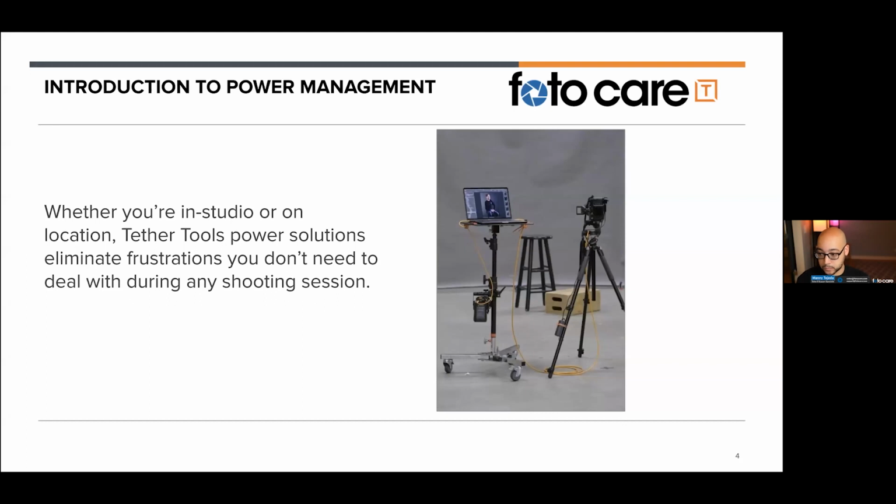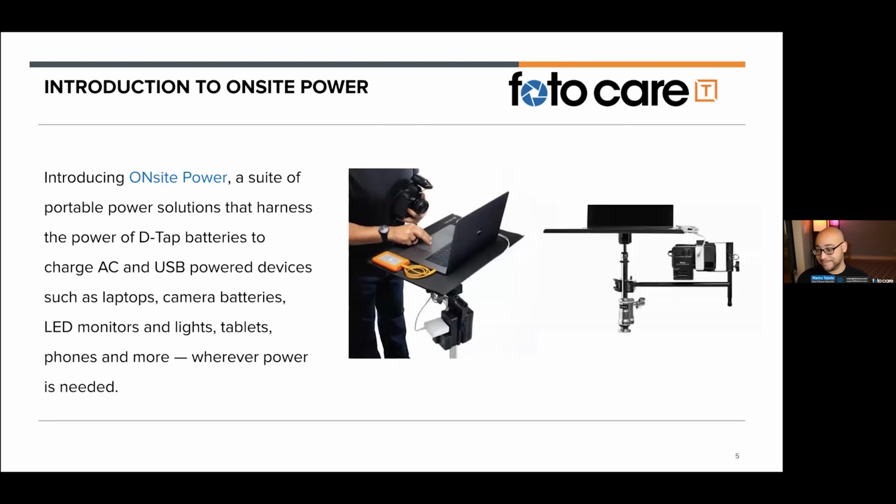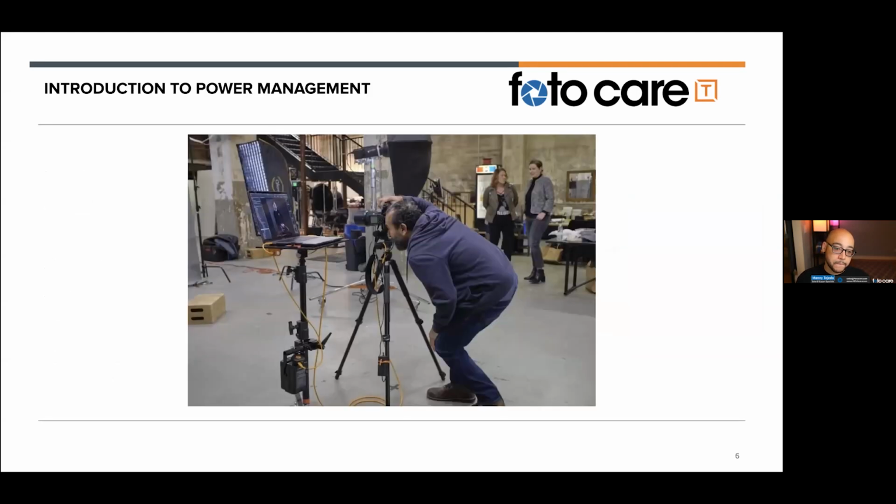On the other side of that picture, there's an air display about 20 feet over. So we're using the built-in Apple TV AirPlay display option to host the second monitor for the client view. And that's actually being powered by a D-tap battery too, but I don't have a photo of that. You can see it in that photo, to the left of the client above the photographer.